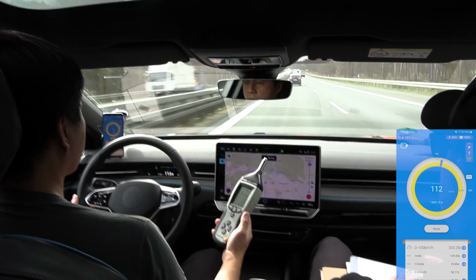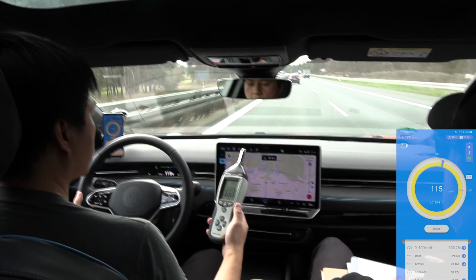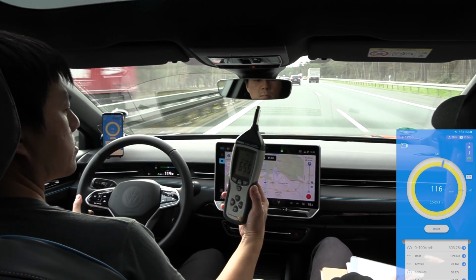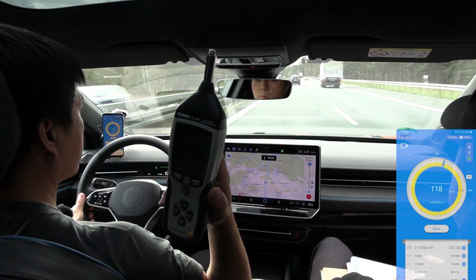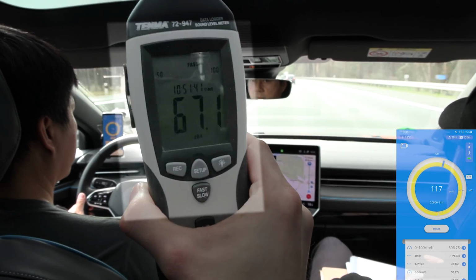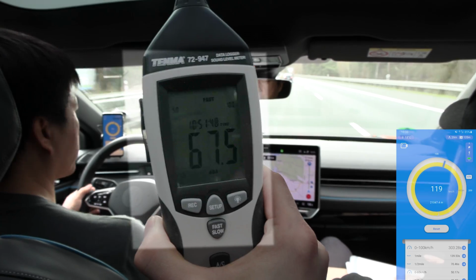I want to do a measurement, but bear in mind that this is not final. So the final result should be slightly better. But on the other hand, we are on winter tires. So yeah, I need to shut up now. I don't know if you can see it. Maybe if Alexander could hold it in front of the camera. That's about 65 decibel, I think.